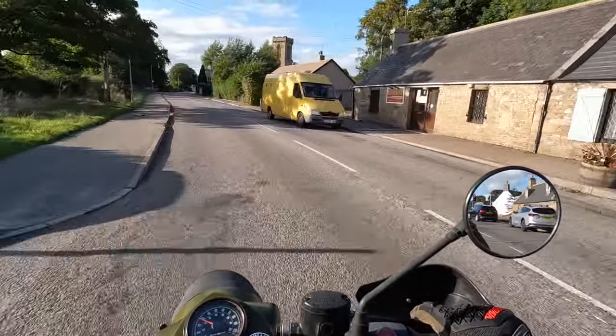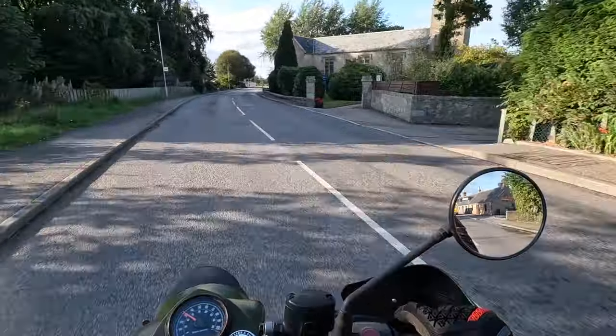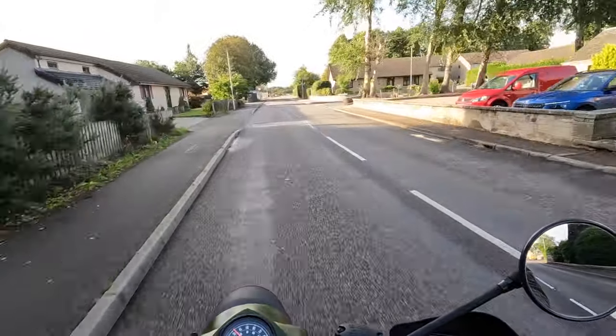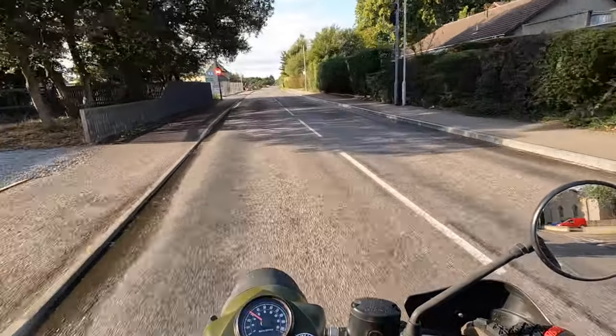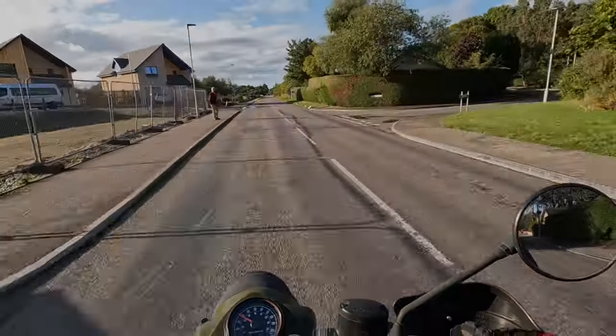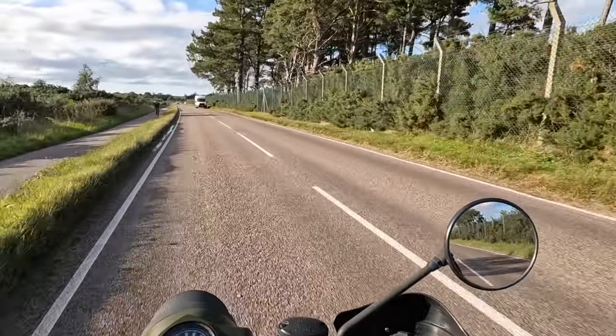This is Kinloss, and right beside here is RAF Kinloss. It's another large RAF base, which was a Nimrod base, and like Lossiemouth is now under care and maintenance and home to our army regiment. But there is a rather cool gate plane up here we have to stop for a picture of.